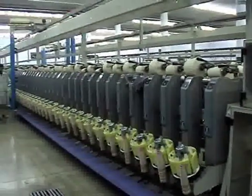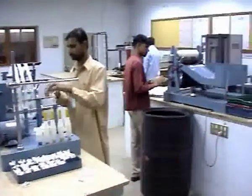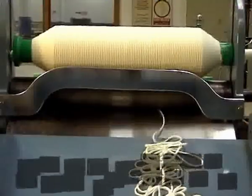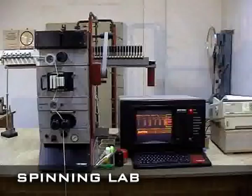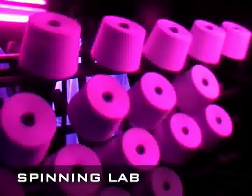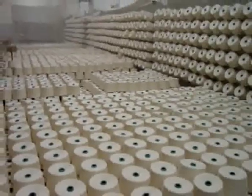A qualified and trained team equipped with the most modern testing capability ensures finest quality yarn. Spinning lab equipped with latest Uster and Classimat testing instruments reassures enduring and consistent yarn quality, thus providing essential reliability in output.